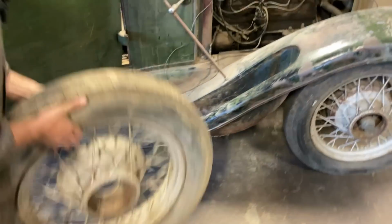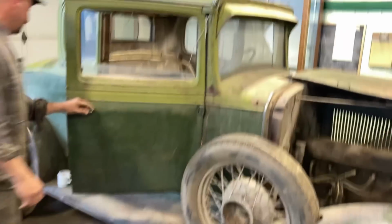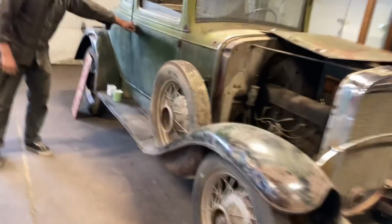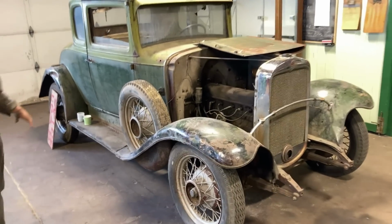Let's have a look here. See how it fits. Oh! Close that door. What an elegant machine. Now we got something, eh? Your 6-wheeler. It's just so cool to find them just as they were, you know?